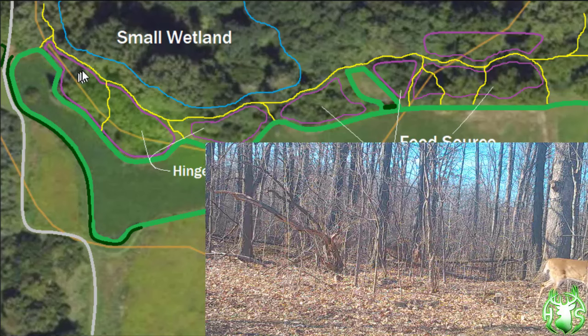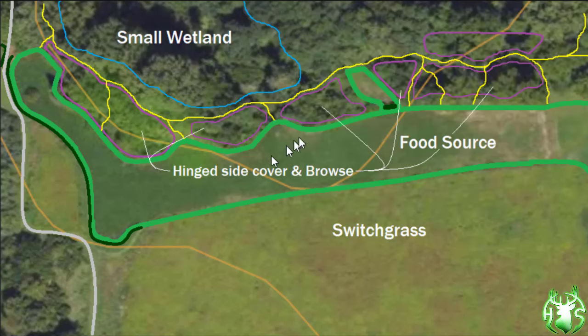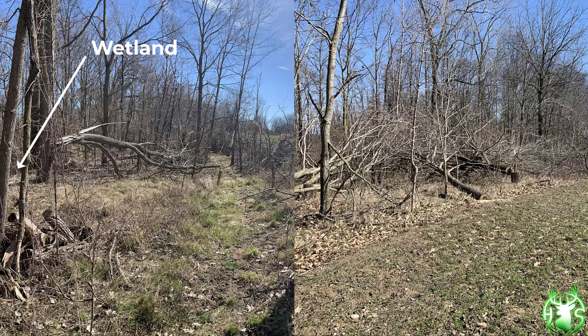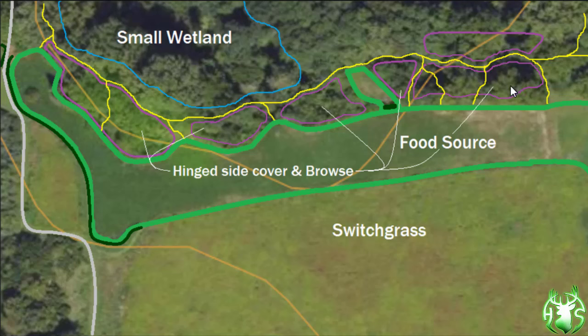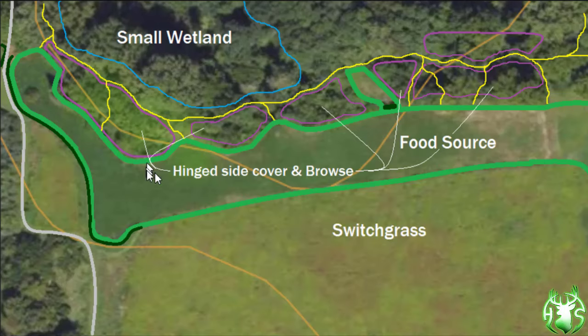But what you'll find, and I'll show you some pictures of the work I did here, is that locating the side cover and lots of early succession, so there's plenty of natural food and browse all along the edge of this food source, can really change how the deer feel as far as security. It's not park effect, okay? It's very thick and there's lots of stem density. It provides a lot of diverse food sources, and when the food is completely gone and it's winter time and there's snow, there's still all this browse available in here. So it's just a win-win when you implement this along your food sources.